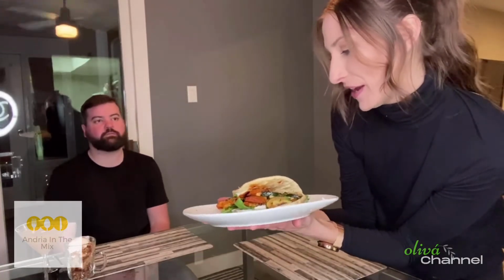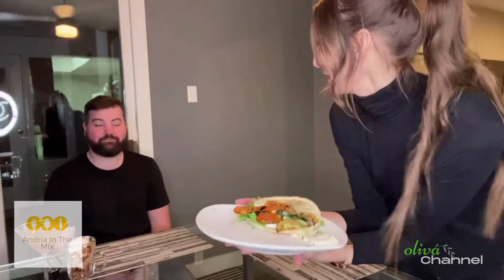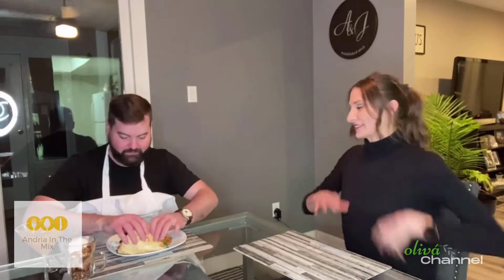Our main course, our curry chicken, gyro, zucchini, chickpea, onion, and of course that Mamma Mia's tzatziki mix we were so excited about. Gonna tackle both sides, I think. Oh, we lost a little, give a little clamp on in there. That's very good.